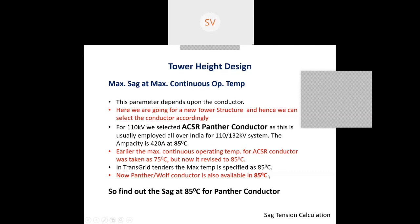How to find out this sag? This is the most important thing in tower spotting. To find out the sag at 85 degrees centigrade, we need the sag tension calculation.